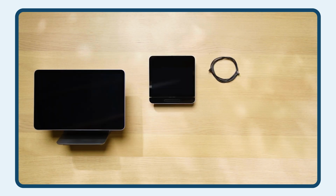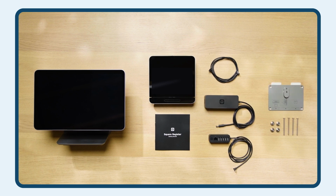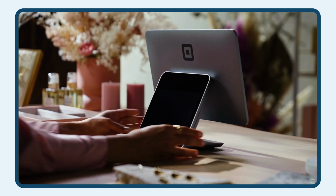So with that, again, you get the full touchscreen register, the 3-in-1 card reader, customer-facing display, you get the power adapter, power cable, the USB hub for attaching all of your peripherals, and you can get an optional mounting plate if you wanted to mount your customer-facing display on your counter as well.